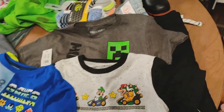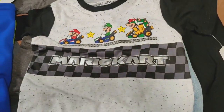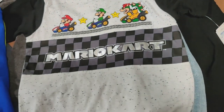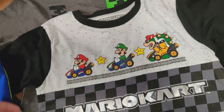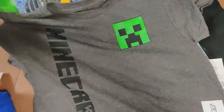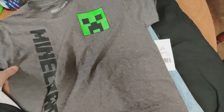We got Garrett a few short sleeve shirts. I love this Mario Kart one, it's so cute. Walmart's really stepping up their game when it comes to kids' clothes. And he picked out this Minecraft one, shocker, right? But I like that it's simple and he looks really good in gray.